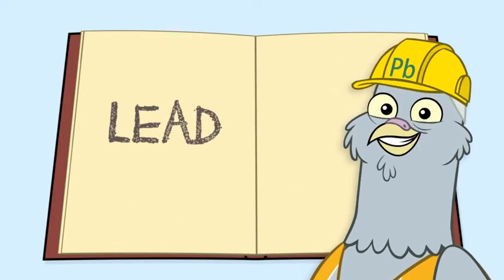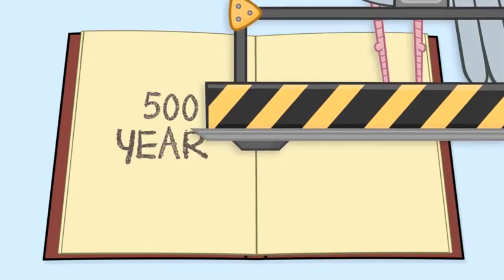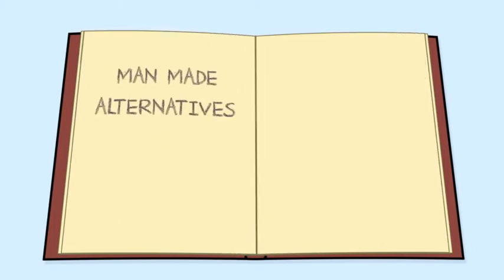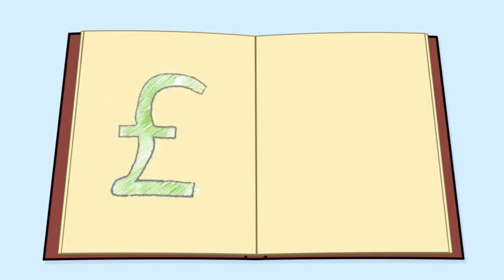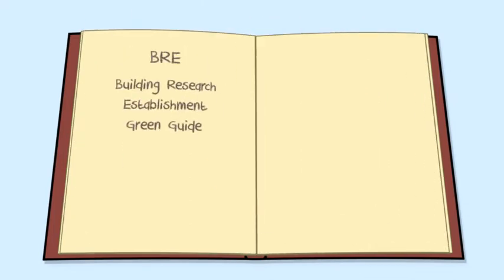But it's what happens at the end of its life that really makes it sustainably different from all other products. While lead can last more than 500 years, the man-made alternatives are destined for early replacement. And as the waste can't be easily separated, that means they're headed straight to expensive landfill, which is too high a cost to the environment, whichever way you look at it.